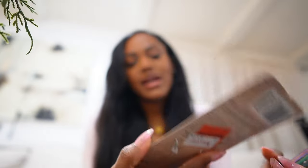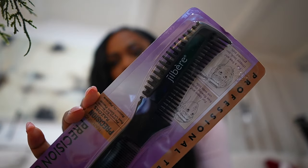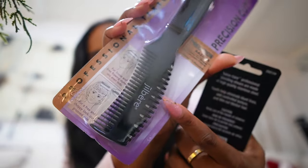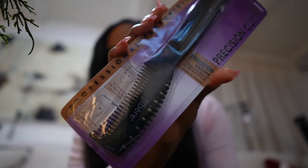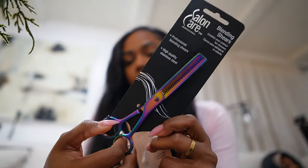All right, so these are the combs that I got. I got this precision cut and comb here. It has a blade in here to help you cut your hair. And then I got these scissors to help me cut the ends.